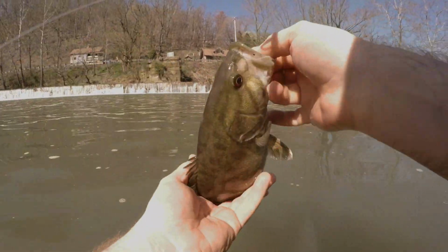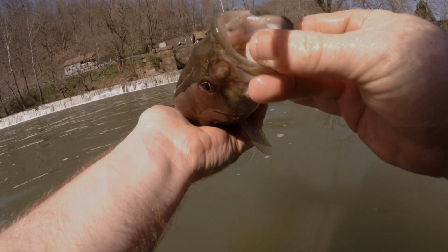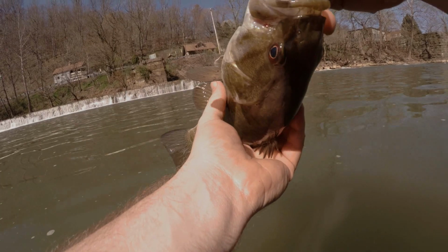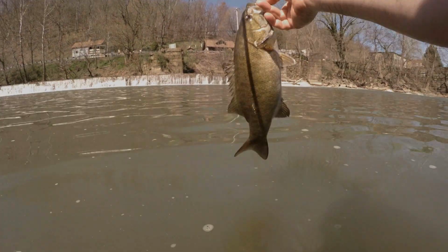That one actually doesn't have much of a gut on her. She was actually spitting up crawfish. I don't know if you can see in her, she's still got it in there. Actually, that looks like that might be a minnow. That's actually a little perch. That's crazy to see it in there. Nice.